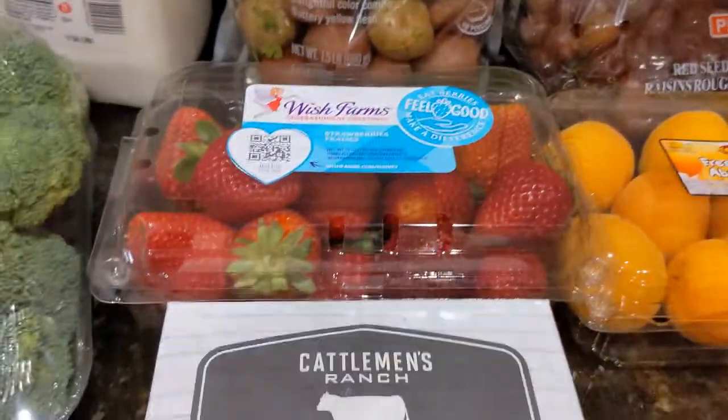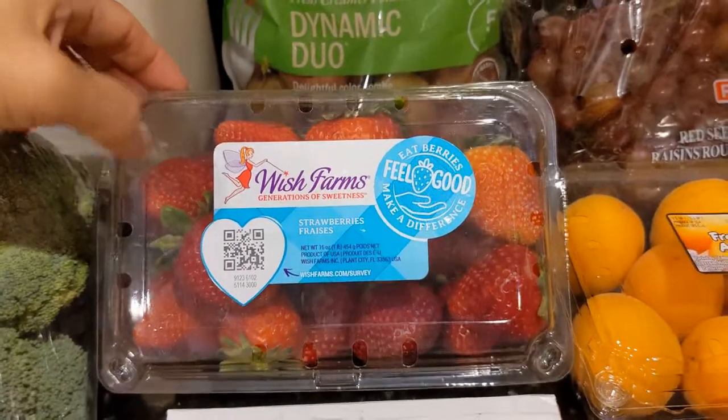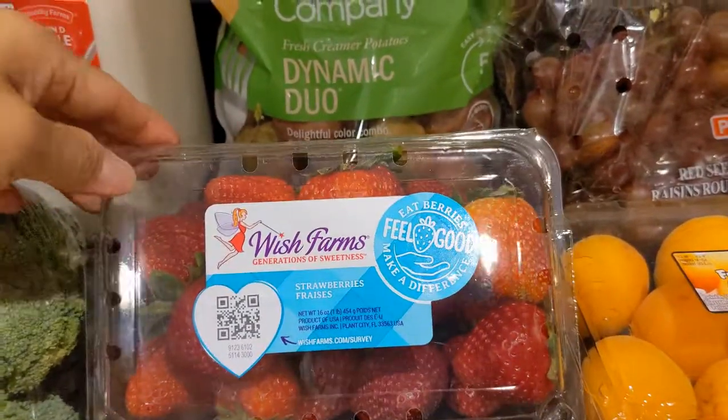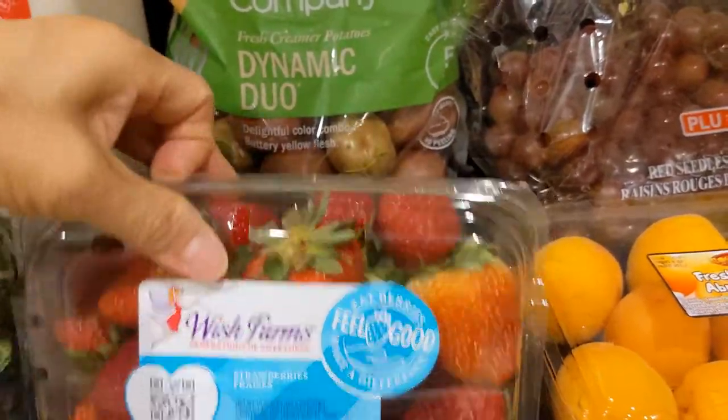And let's see. Then I have here some Wish Farm strawberries. I do believe they were on sale. I saw them on the end cap. I just don't remember what the price was. But as usual, I will air fry them. It is such a good snack.